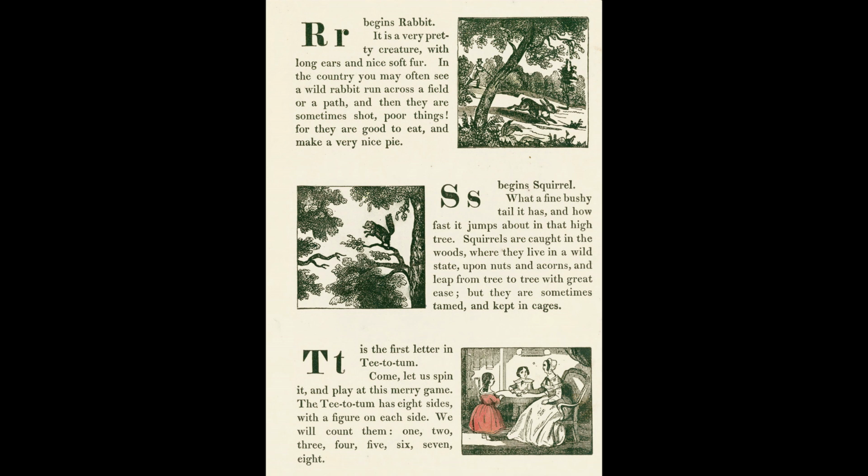S begins squirrel. What a fine bushy tail it has, and how fast it jumps about in that high tree. Squirrels are caught in the woods, where they live in a wild state, upon nuts and acorns, and leap from tree to tree with great ease. But they are sometimes tamed and kept in cages.